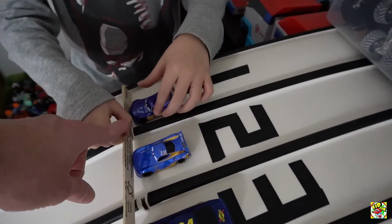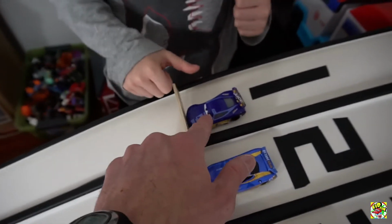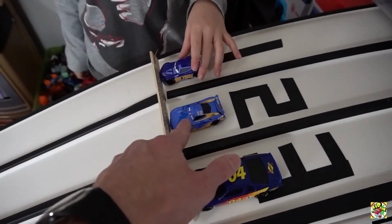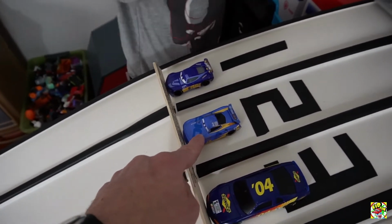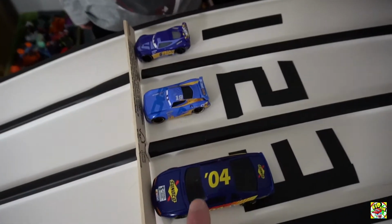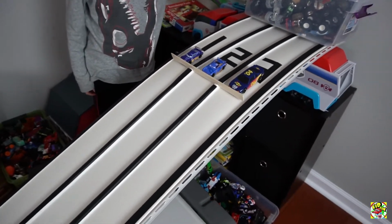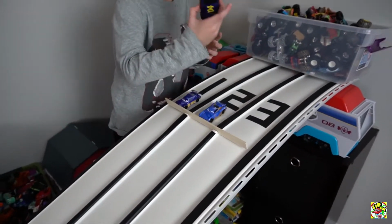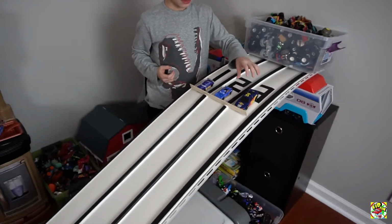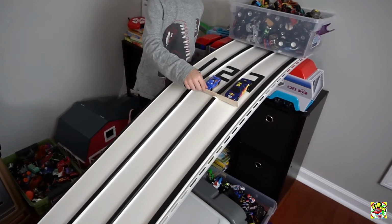So, in lane 1, we have Bubba Wheelhouse. That's one of your favorite cars, right, Bud? Yeah. Lane 2, we have Daniel Suarez. Daniel! And in lane 3, not official, Danny, the Sunoco number 4. 04. 2004. Whatever you want to call it. Lane 3. All right, here we go, Bugs. First semifinal race. Who is going into the finals? Ready, set, go.